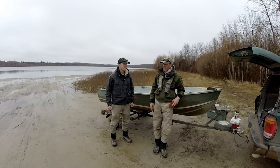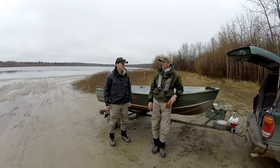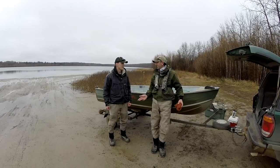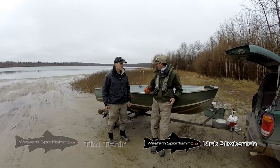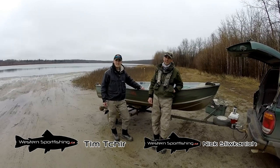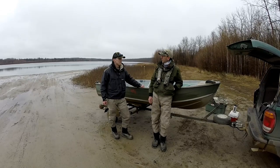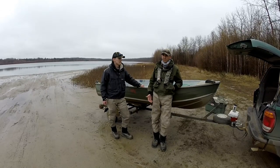The ice came off here about 5 days ago. Oh, perfect. Yeah, the lake's just starting to turn over, and the water's only 9 degrees anyway, so the cool weather's not going to do too much negative damage, I don't think. Fish should be a little more active with the little bit of heat we had last week.